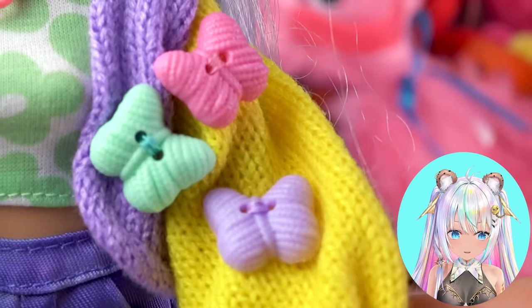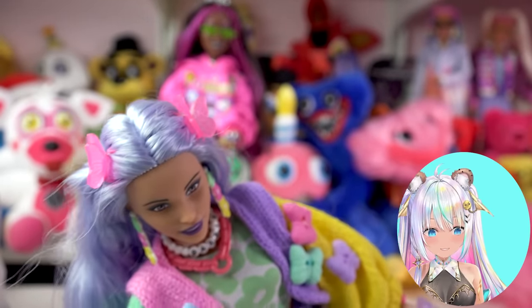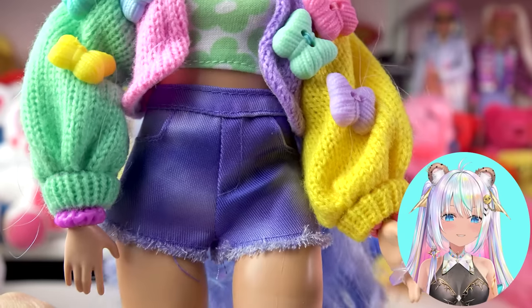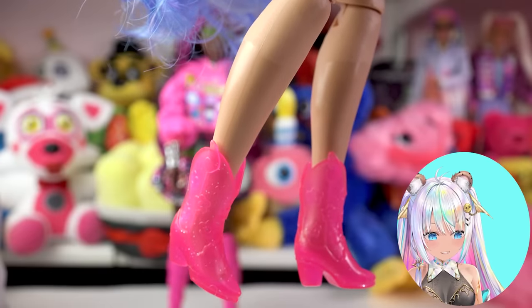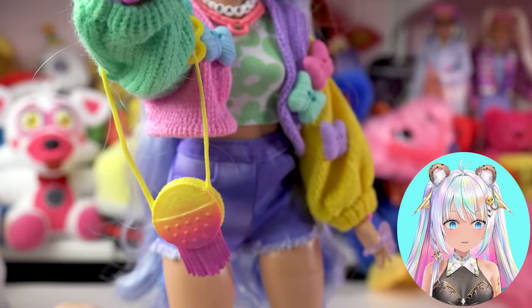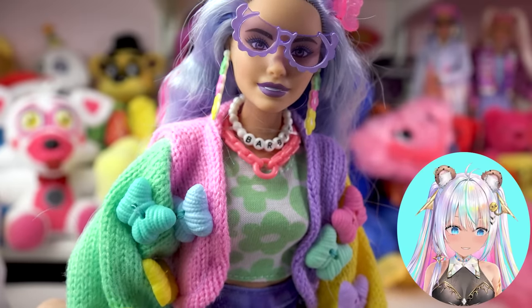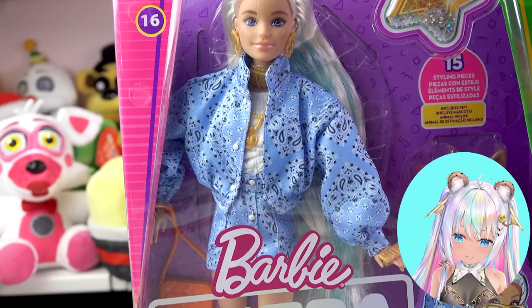The sweater has giant butterfly buttons. Okay, now we can see her hair with those big giant butterfly clips. Really beautiful, unique face. You guys know how I love that. Tie-dye frayed jean shorts and a cowgirl boot. Why not? That's glittery, transparent, and hot pink. Accessories include an ombre fringe round circle bag, these I'm ready for spring sunglasses, and a cute little koala friend. This girl loves paisley. Let's check her out.